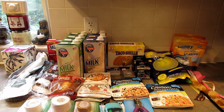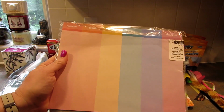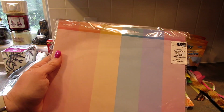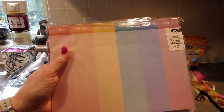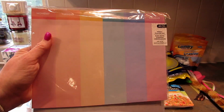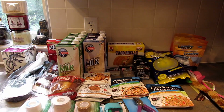If you saw my last haul, you'll see that I found a bunch of those weekly planner pads, paper pads. Well, I found one more design at the store down in Towson. This is actually the only design I found there. I really like this one. You get 30 sheets, and I have been doing a really good job. Okay, it's been 1 week. I made up a meal plan. I got groceries based on that meal plan, and we'll see how it goes, but 1 week, gotta start somewhere.